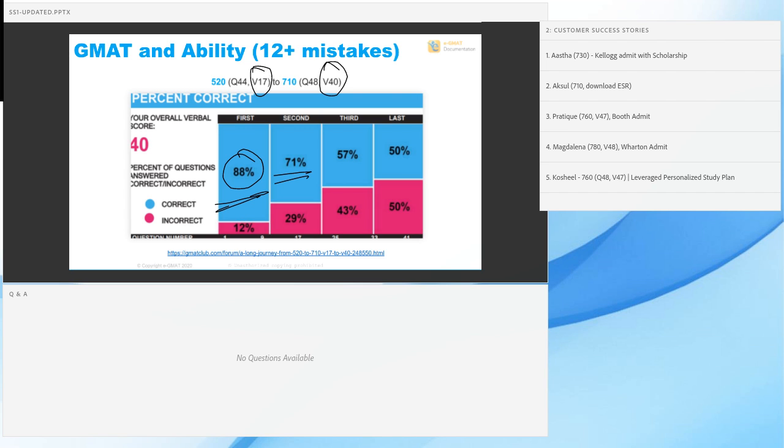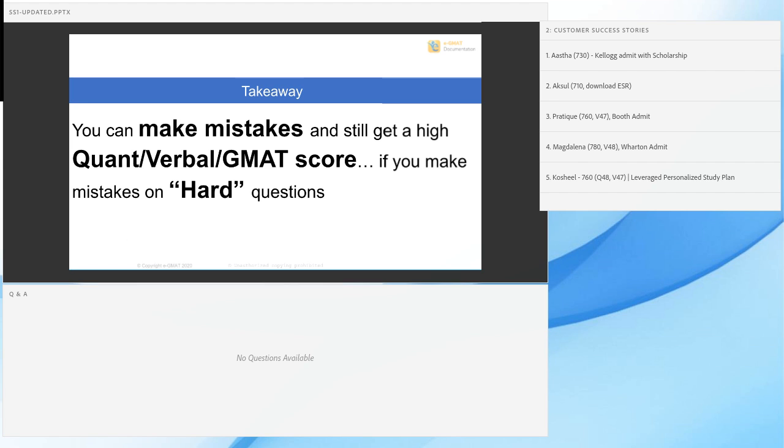But then this is where the difficulty level truly became 90th percentile, so around that hard difficulty level. And you can really see in blocks 3 and 4, he got half the questions wrong and still was able to get to a 91st percentile. Bottom line is, you can make mistakes on the GMAT as long as you make them on hard questions. That's what the GMAT's testing.